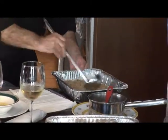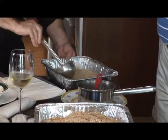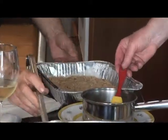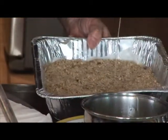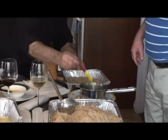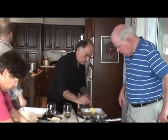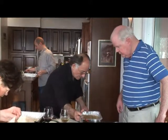Okay, so we're going to do now. We need a lot of butter here. Okay, put some more butter on top like that. A little bit of butter on top, and you're going to put about 4 or 5 more sheets here, and then we're going to put another layer on top like that, and then 10 more sheets on top, and it's finished. Really? Yeah.